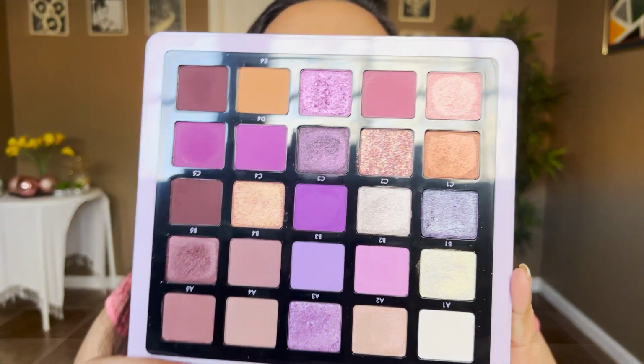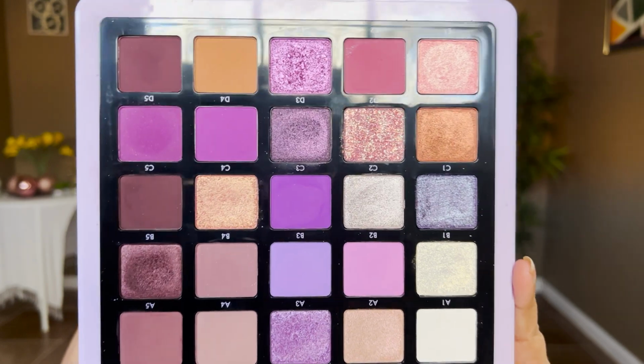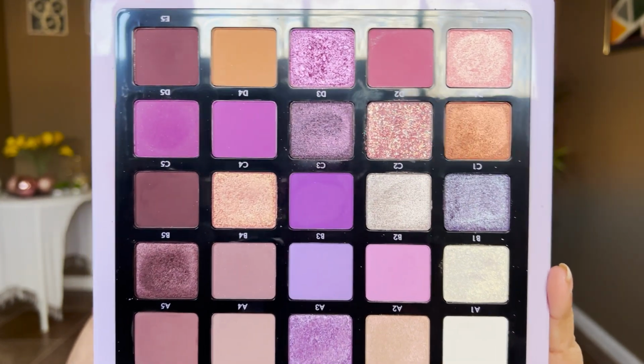Okay, now when we talk about spring season, it just screams purple to me. And what is my favorite purple palette? If you guys don't know, Norvina 5 from Anastasia Beverly Hills is my favorite purple palette. I know I have spoken so much about this palette. From the time this landed in my collection till today, I've absolutely loved each and every shade. There is not one dud in this palette.